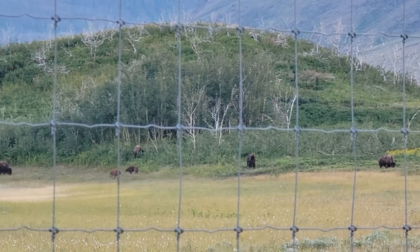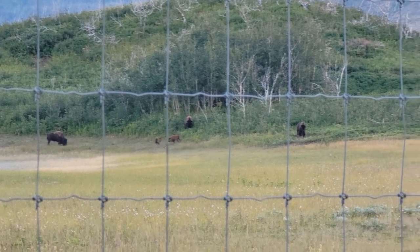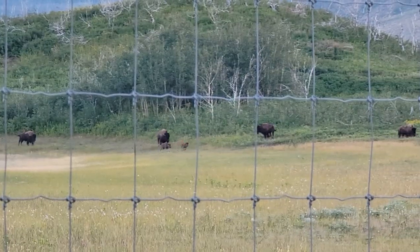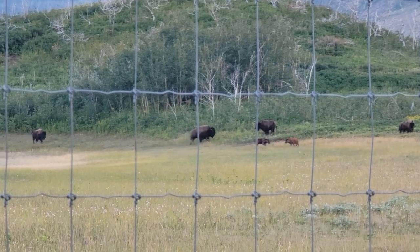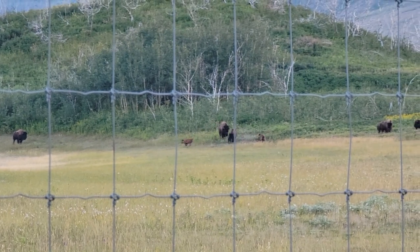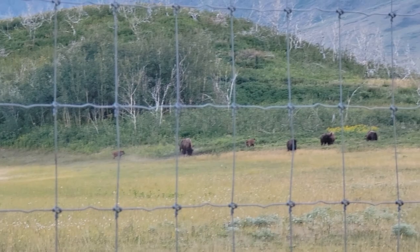Some bison. Two little ones fighting. Oh, big one running. Oh, did you see that, Haley? The big one was chasing the small ones.